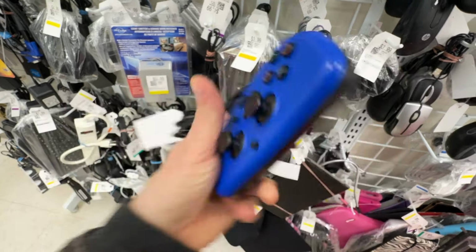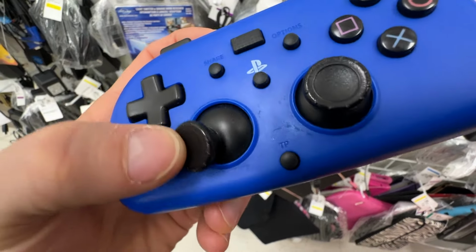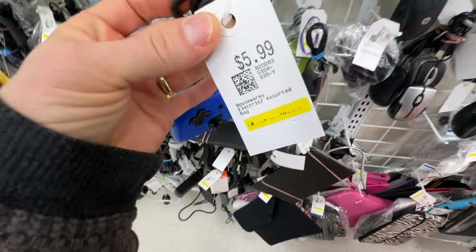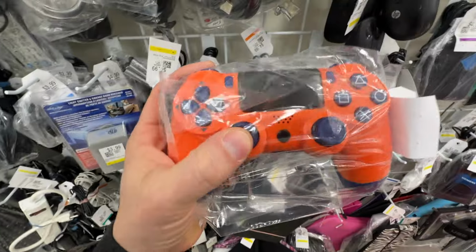All right, the wire wall continues to produce, and the first item is this Hori pad. Really interesting. PlayStation 4 Hori pad has some weird sticks on it. I'm not sure if they used to be grippy or not, but everything seems to work on that guy, and they want $5.99.